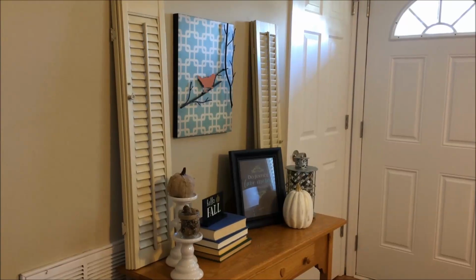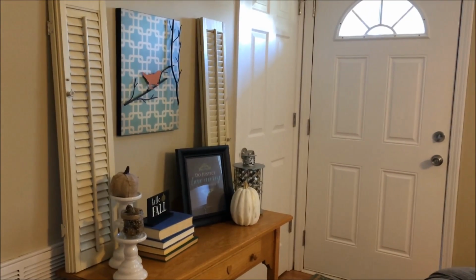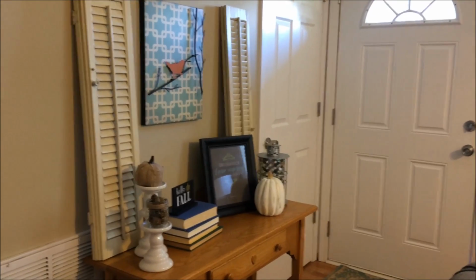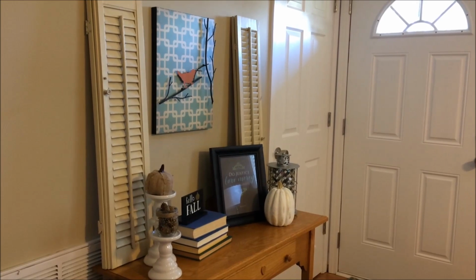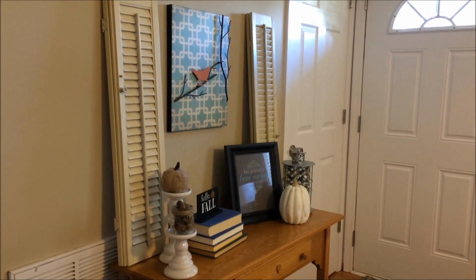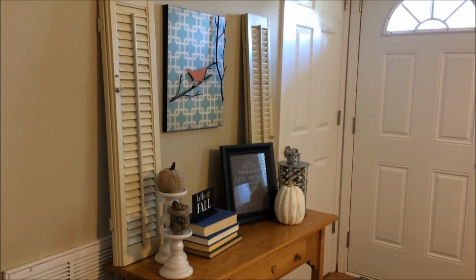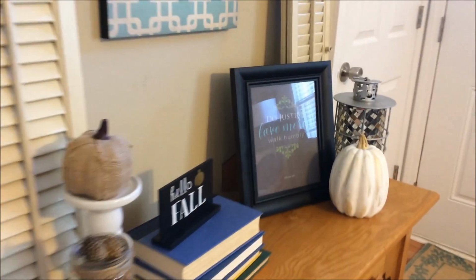All right, I'm going to start my little tour here in my entryway. This is the front door of the living room. And this is the area of my house that I try to keep the most seasonally appropriate. So I change this out definitely by season. And I have lots of blog posts about how I've done that over the years that you can check out. So let me just show you what I've done here.